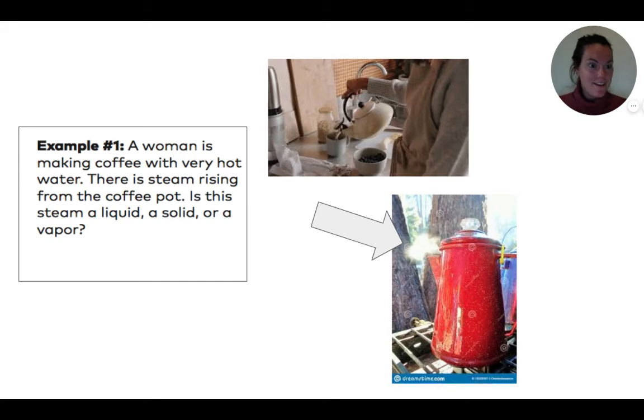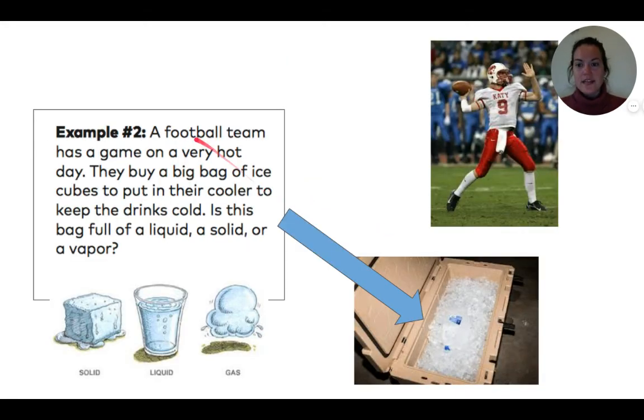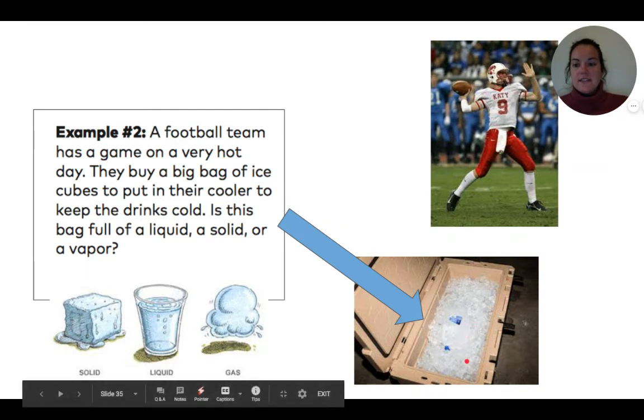Which one do you think it is? Example 2. A football team has a game on a very hot day. They buy a big bag of ice cubes to put in their cooler to keep their drinks cold. Is this bag full of liquid, solid, or vapor? What is this? Is this liquid, solid, or vapor?